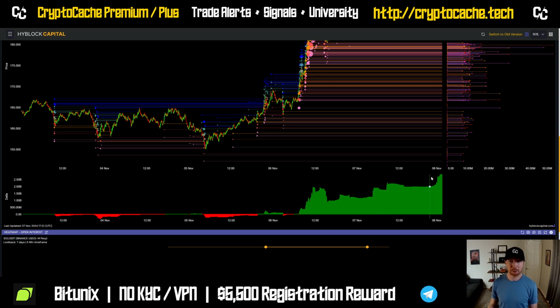We have 2.5 billion liquidation delta, basically implying that there's that much more in liquidation for longs than shorts, implying we have that many more positions open. That goes to say, without saying, that you don't want to go against the grain. Shorting right now doesn't make a ton of sense.